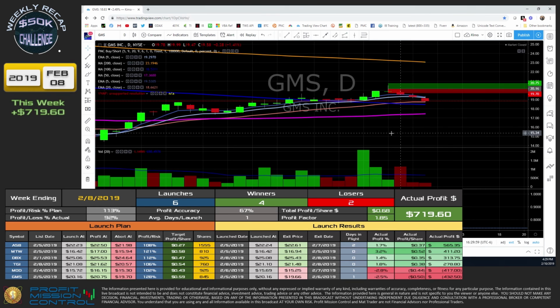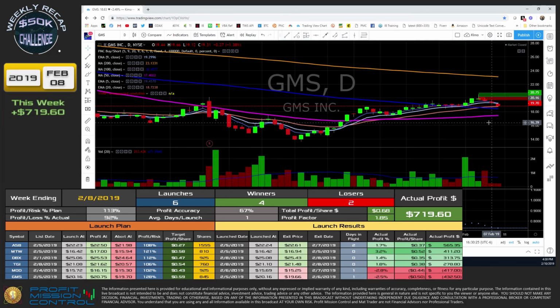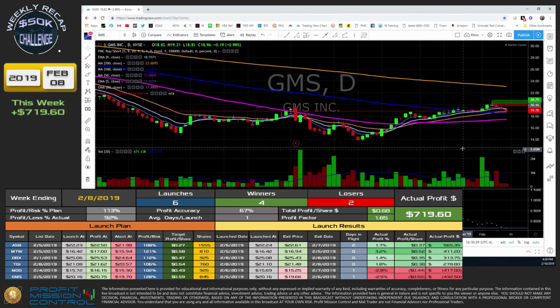This is another stock that I bought in my 401k, so I'm holding the stock. I think I entered somewhere around 19.80, 19.70, something like that, and it's still showing some support. If it breaks this 18.60 level or so, I'll probably stop out of it. Otherwise, I'm holding it for maybe a few days, a few weeks. Something is getting strong about the stock, and I want to hold on to it more.